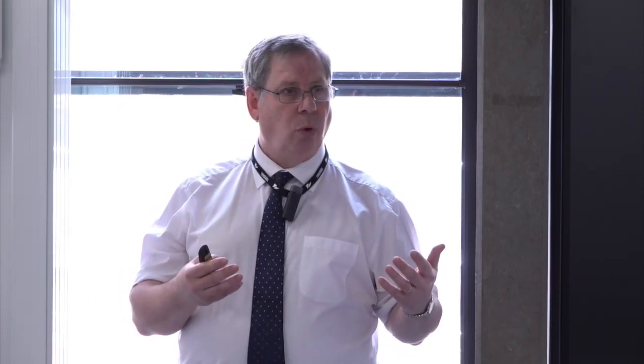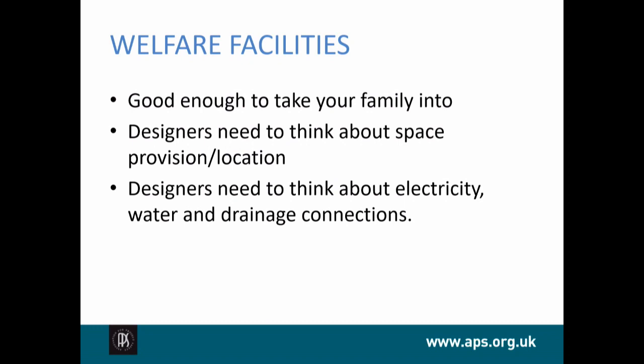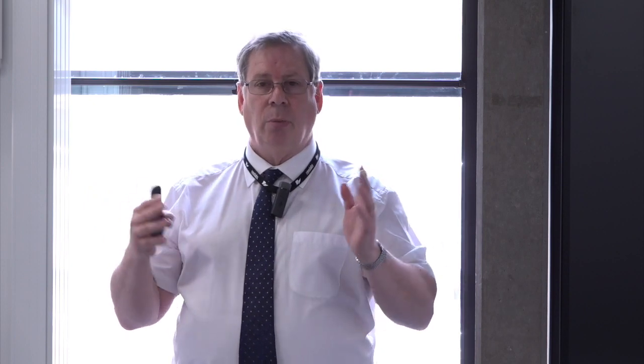As design team, we need to think about where is the welfare going to be and how is the contractor going to be able to provide warm running water and flush toilets at the end of day one? Because that's what we'd expect, isn't it? We'd go onto a construction site, you'd expect to see warm running water and flush toilets. The standards that are set in CDM are the same as the standards that are set in the workplace regs. So the toilets here are built to the same specification standard. The quality of finishes is different, but it's the same functional requirements as the toilets on construction sites.